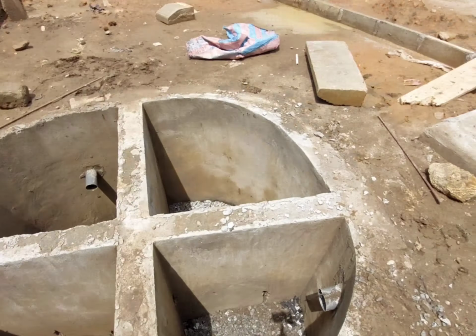All right, let's walk down here, plumber. Putting the pipe in. I mean the pump in.